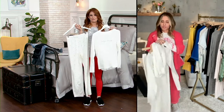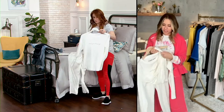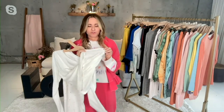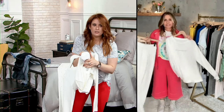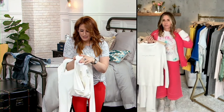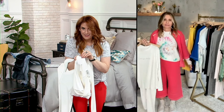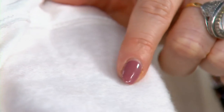I want you to show them the fabrication on the inside. It's a lightweight brushed French terry. We took a year and a half to come up with this new fabrication. It feels incredible on your body. It's soft, it's silky, it's drapey. And the first thing I do after I take a shower, going to bed, is I put on these pants. They just feel great on your leg. My dog loves to tug on them.